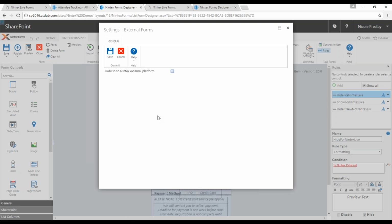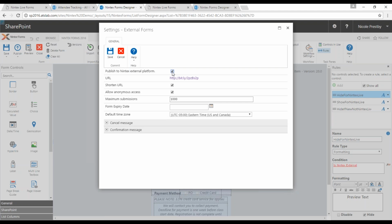Now, when we first open the external settings dialog for a form, the only thing that's going to appear is the option to publish to Nintex external platform. Then when you select that checkbox, you're going to be presented with several additional configuration options. So we'll run through those now. First of all, you have the option to create a short URL. So this is going to be great if you'll be posting to social media, especially something like Twitter where you're restricted to that small amount of characters for your post.